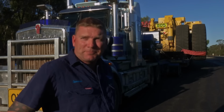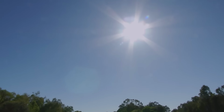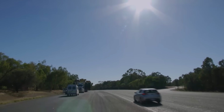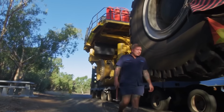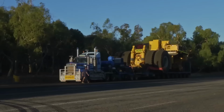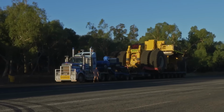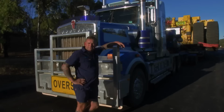We've been parked in this beautiful parking bay here since last Saturday. Most of the week's been 44. We've had temperatures up at 46 degrees. Hot weather and the threat of bushfires has caused a fire ban, restricting any work with power lines. But Cameron's truck needs power lines shifted to reach its destination. Hopefully tomorrow's not another total fire ban, otherwise we're stuck here for another week, so I don't know whether I could handle that.